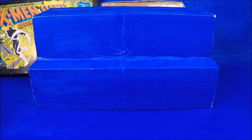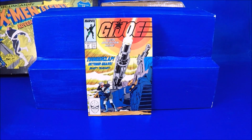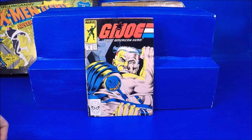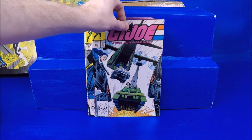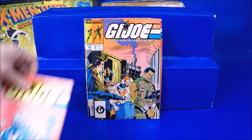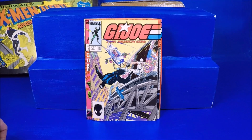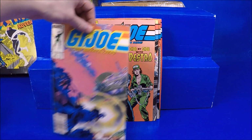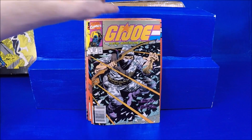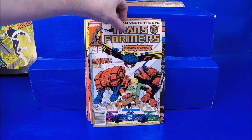I really want to put a set of these together. I have a bunch of G.I. Joes. I just don't know which ones I need. I need to sort them. G.I. Joe 92, G.I. Joe 85, G.I. Joe 83, G.I. Joe 69, 68, 67, 62, 58. This is a cool one. 27. I think that one's a little bit of a pricier one. 57. 36. I've always loved that cover. 100. 103. 101. And then I also grabbed some Transformers.